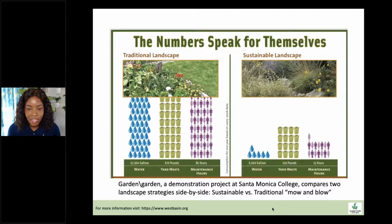So all of these things, and this is based on 1 year of maintaining a traditional landscape. And then if we shift to a sustainable landscape, 6,000 gallons of water, which is much less, 250 pounds of yard waste, and then 15 hours of maintenance. And that's because a lot of times these native plants can pretty much do their own thing. If you've ever grown a succulent, you know that you don't need to take care of it as much as you would a turf grass yard. And so much less maintenance is involved in these gardens.